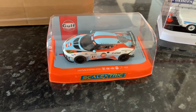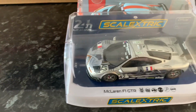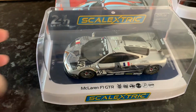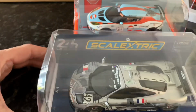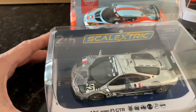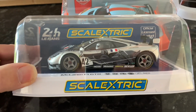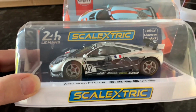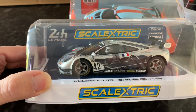Because that wasn't all. There's also a McLaren F1 GTR. Incredible. But look at it. The livery is absolutely beautiful. It's stunning. I've got to get this track out, actually. I'm sitting here thinking I need to at least run these cars for 10 minutes and get the track out before the wife gets home from work later. Watch this space, because I might have to do that.